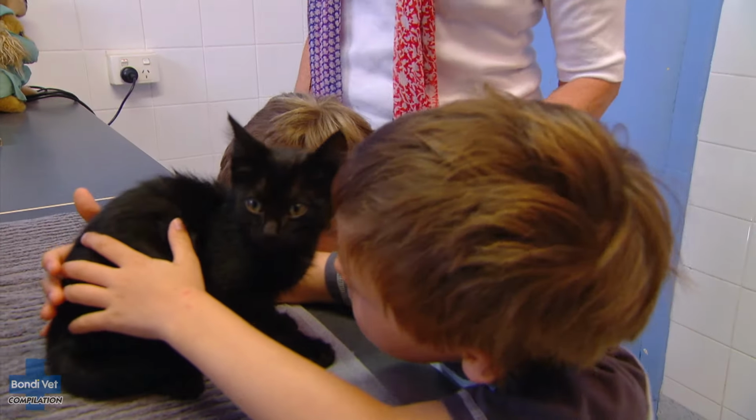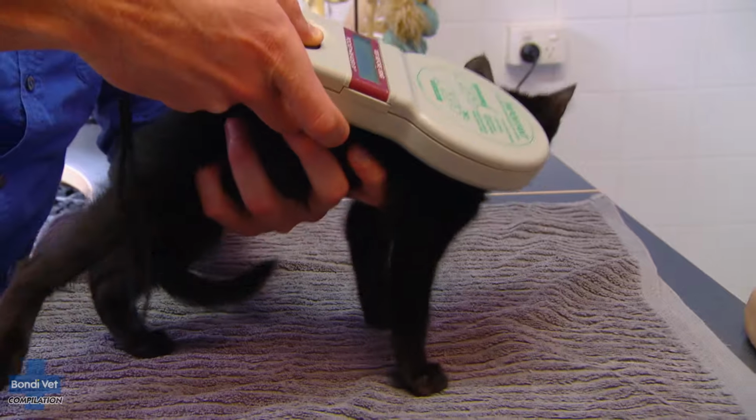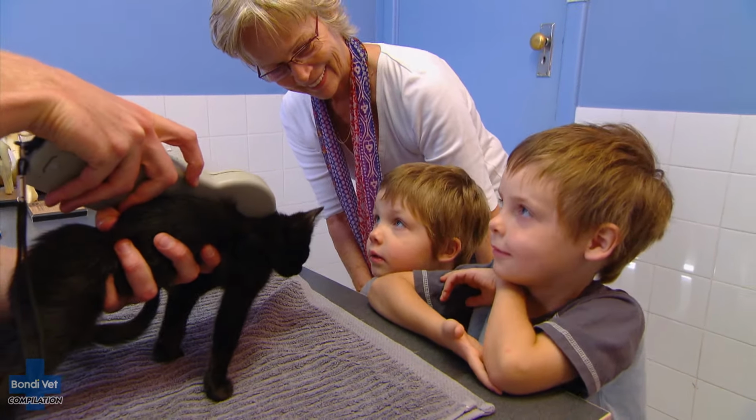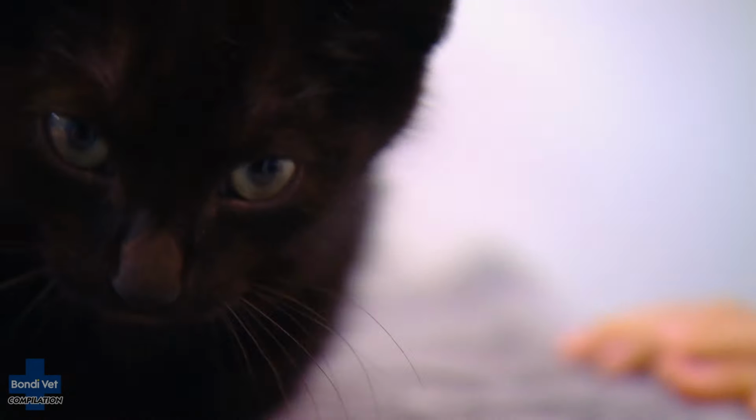The most important thing before anyone gets too attached, which might be a little bit too late, we should probably check it for a microchip. Yeah. Can you hear a beep? What do you reckon that means? We can keep it. Chris now needs to notify the council and local animal shelter.